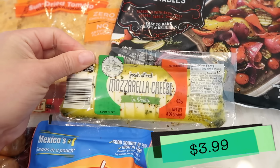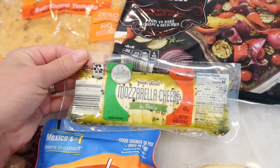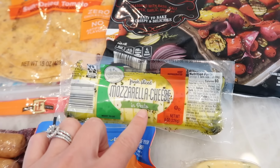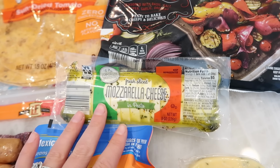Found this mozzarella cheese that Tim really wanted to try out. So this is a mozzarella cheese in pesto. They also had another version of this that was just in marinade. So if you're not somebody that likes pesto, they have two versions. These are pre-sliced as well.